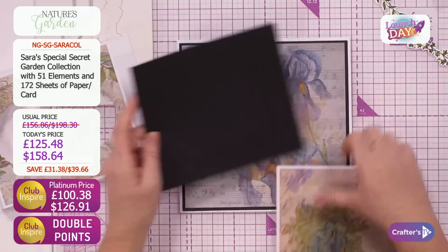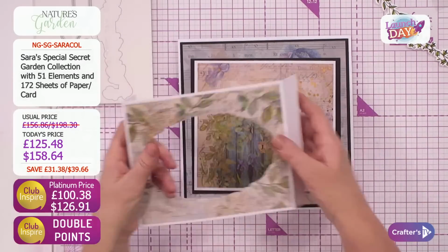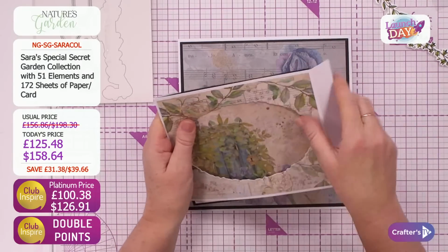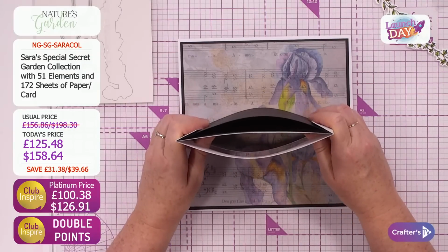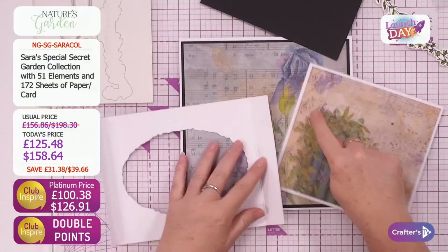So this one I've done to go across the front, but I want this one to hold my dome in place. So I've created this with one of our nesting dies, so we can actually put this to one side, but this piece is slightly smaller. So can you see, when we put that together, it will create that dome. So the first thing I want to do is stick these side panels to the back of here.